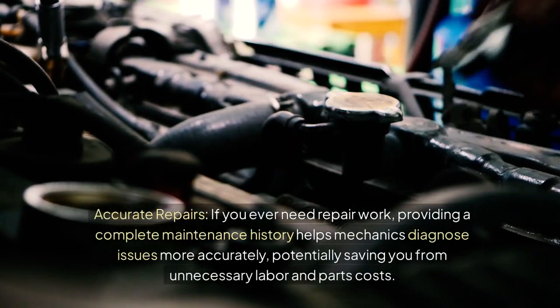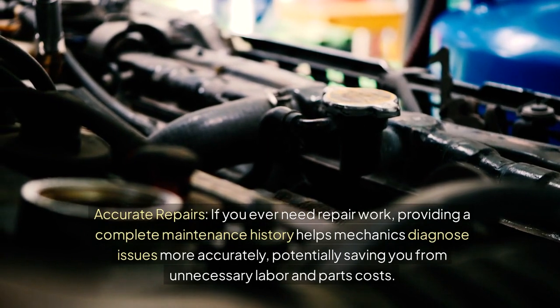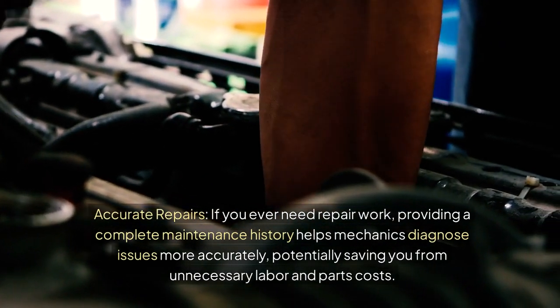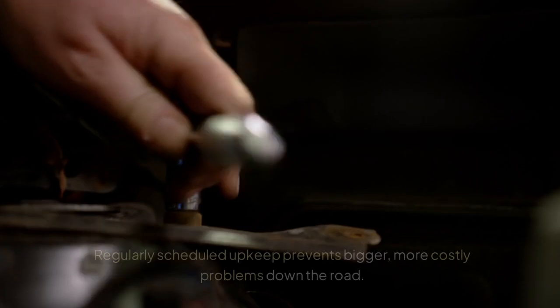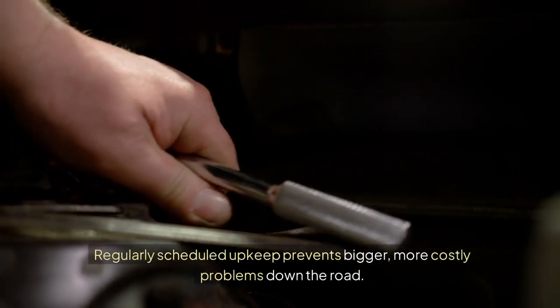Accurate repairs. If you ever need repair work, providing a complete maintenance history helps mechanics diagnose issues more accurately, potentially saving you from unnecessary labor and parts costs. Preventative care. Knowing what's been done helps you stay on top of preventative maintenance. Regularly scheduled upkeep prevents bigger, more costly problems down the road.